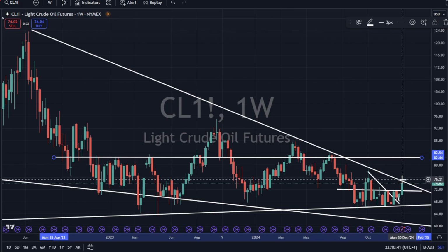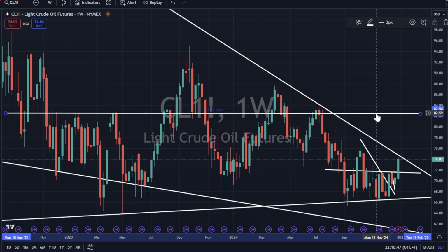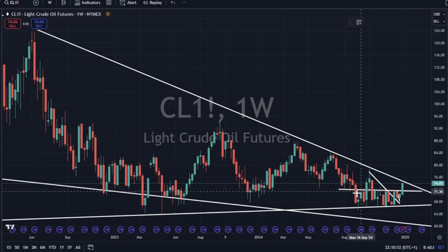This other important zone is about 75 bucks right ahead of us. That could be another one of this downtrend line. So that's what we would like to break. We broke our first resistance here.